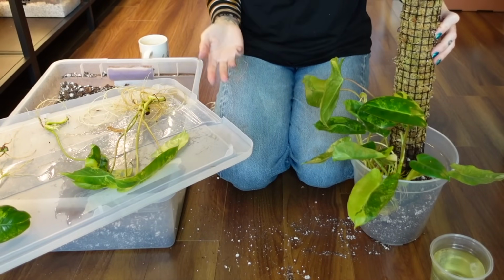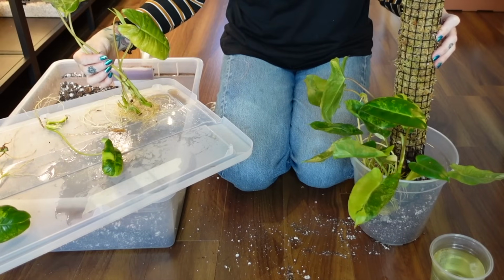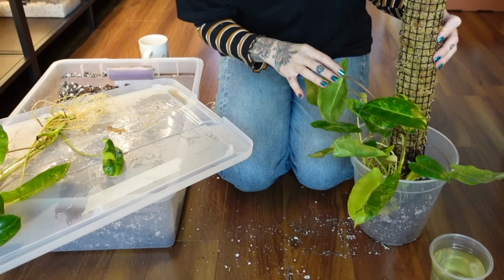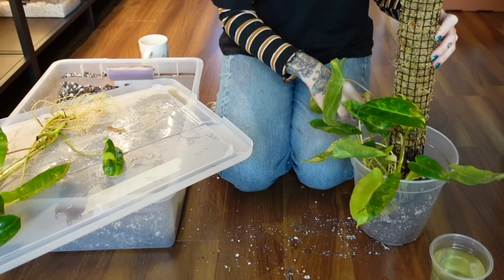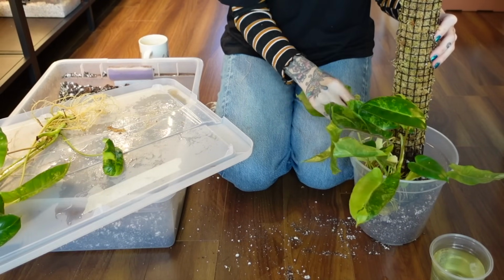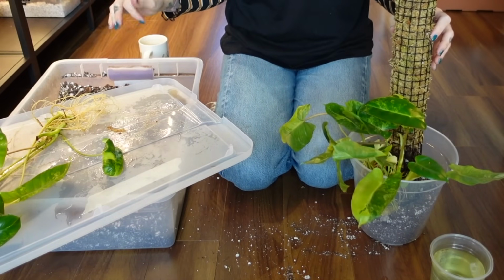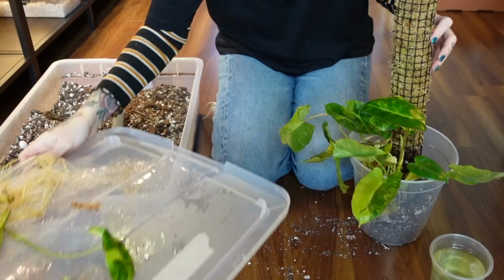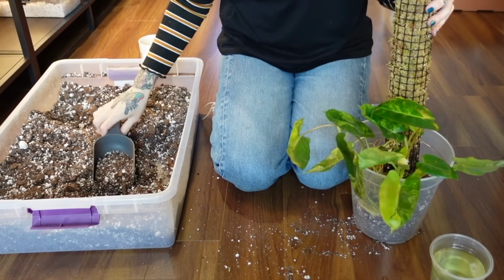There's already so many roots in this pot now. I feel like I only need those two. I think I'm only gonna do these two. There's so many growth points activated, even though this is only two plants, that I think it's still gonna end up looking really full. So yeah, I'm just gonna leave it at that. And now I'm gonna fill this up.